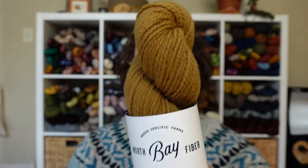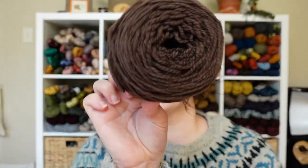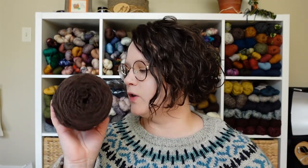They're 50 grams and 150 yards each. So I did have to get 12 because they are 50 grams each. And I got 10 skeins in this chestnut color, and then 2 skeins in this walnut color. I don't have a walnut in skein form to show you because I'm on my second ball for this test knit already.